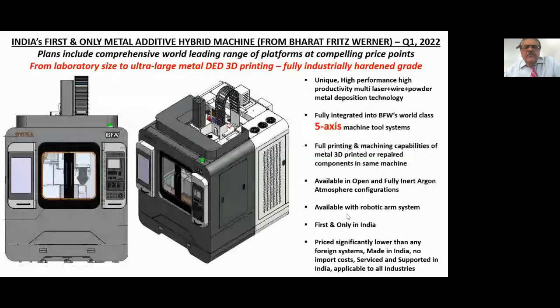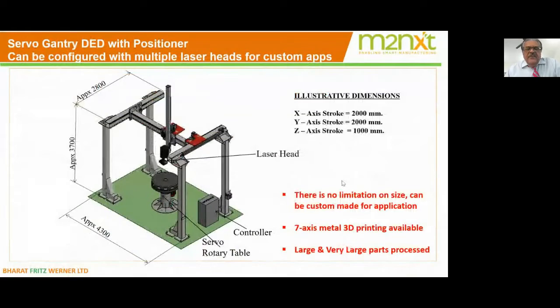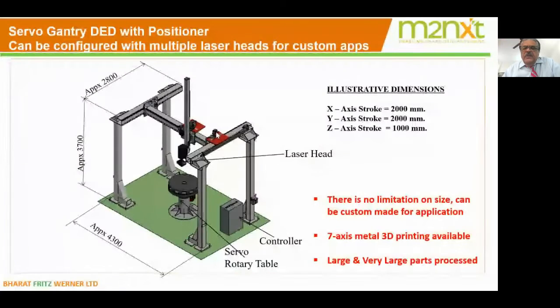Some examples of the BFW machines coming out, from laboratory size to ultra large metal DED 3D printing, fully industrial hardened gantry, 5-axis, open and fully inert argon chambers, so you can process any material, available with a robotic arm system, first and only in India. And let me go to the directed energy robotic system, and let me just say for marine, available in mobile systems where the metal printing system goes to the part for in situ applications, huge applications in marine, maritime and defense. Gantry based systems, simply stated, you can put multiple laser heads to print and clad long, huge shafts, for example. Up to 7 axes available.